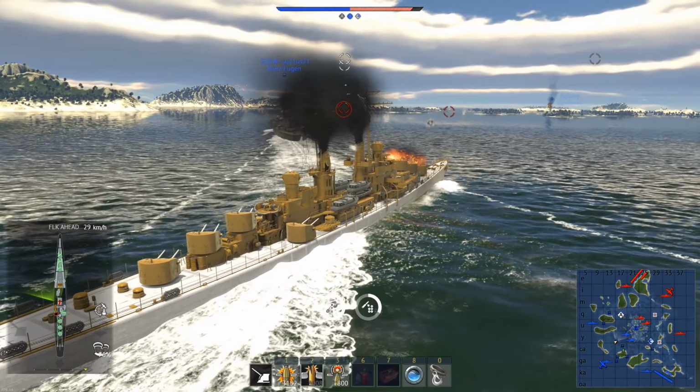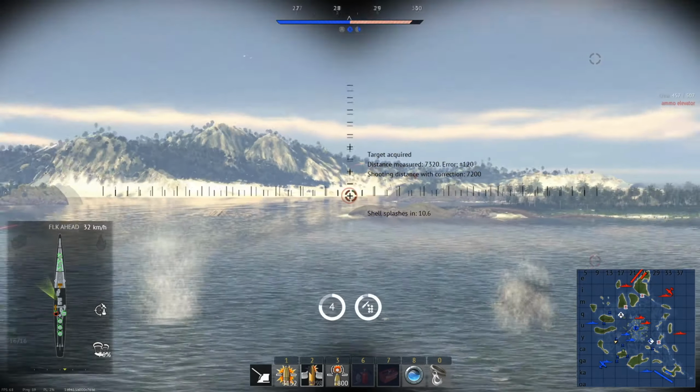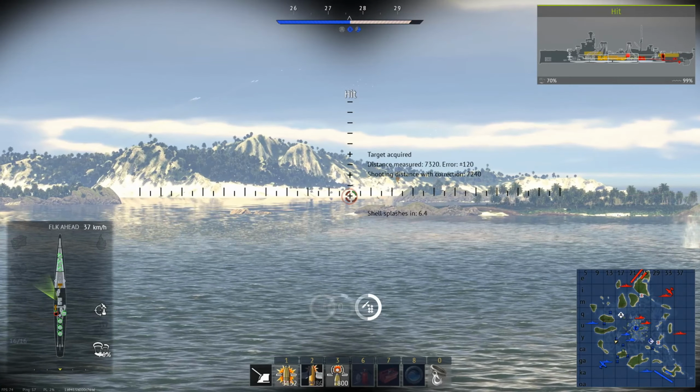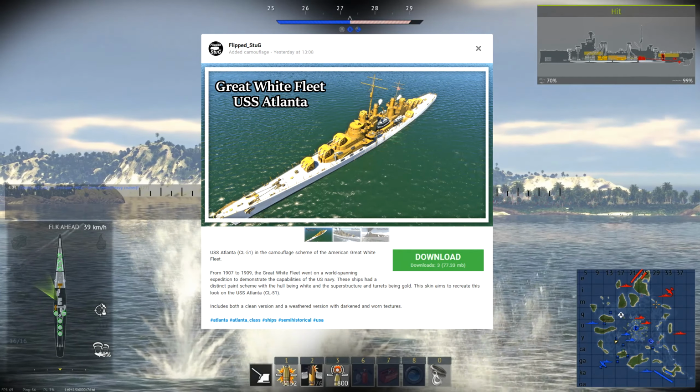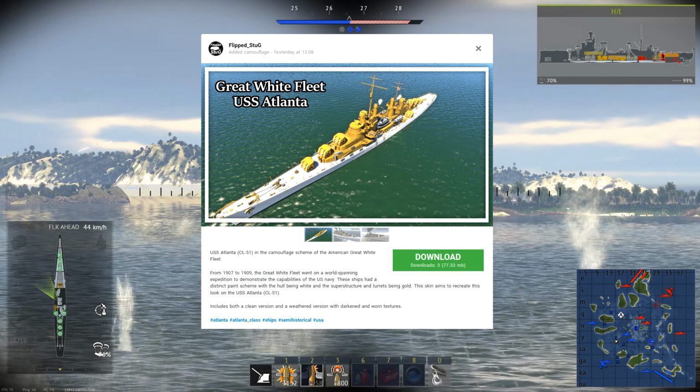Happy 4th of July. I figured that for the most American holiday, I should cover the most American ship in War Thunder, the USS Atlanta. I'm also using a skin I created over the past week for this review, which I've put on live.warthunder for download. It's the camo scheme of the American Great White Fleet, and I think it looks pretty snazzy.